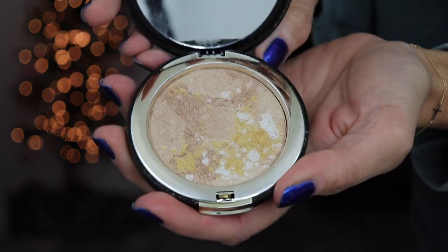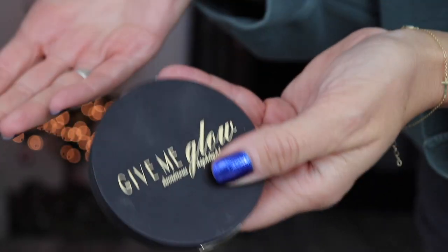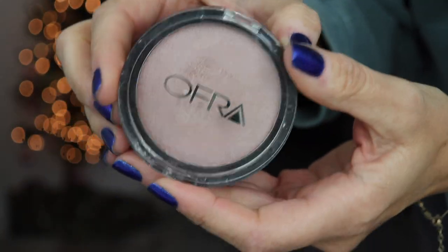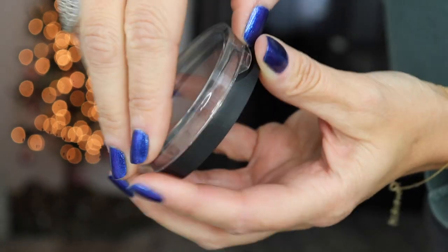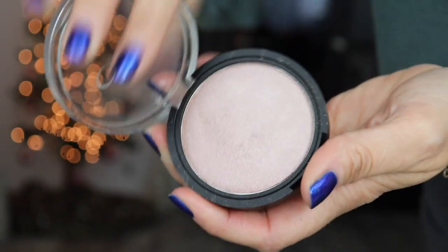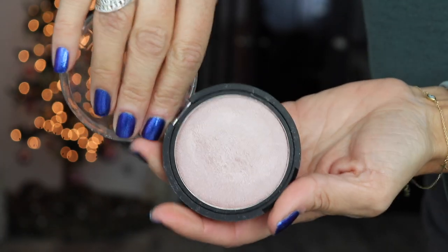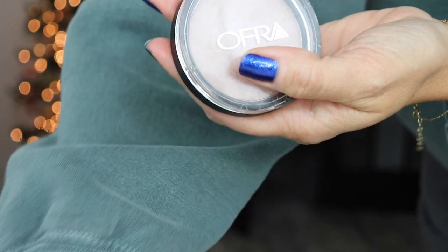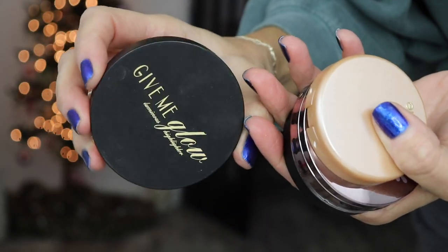Give Me Glow. Oh my god. It's just so cool. I'm going to keep it. And then we have the dupe. You Glow Girl. I think I can get rid of the pink one. I'm going to keep the peachy one, which is the one that I really like. So I'll part with this one. So we're getting rid of everything in my maybes except for Give Me Glow.